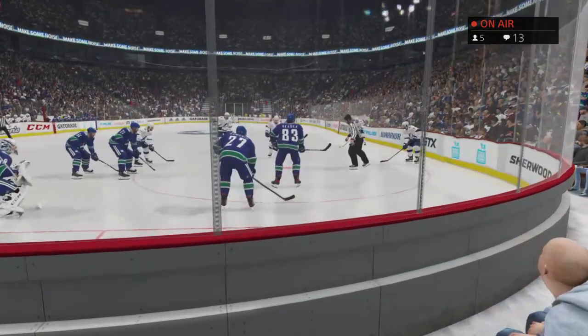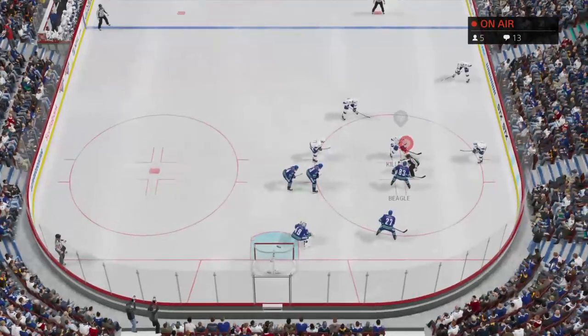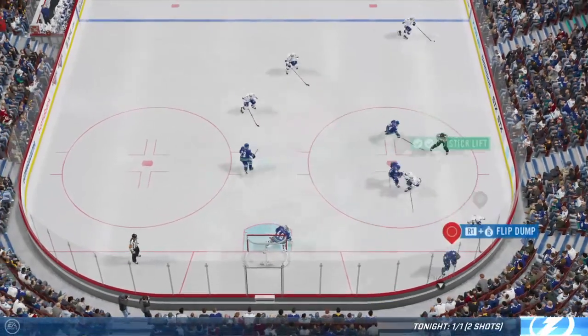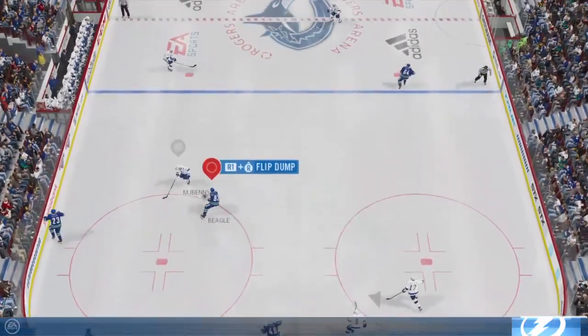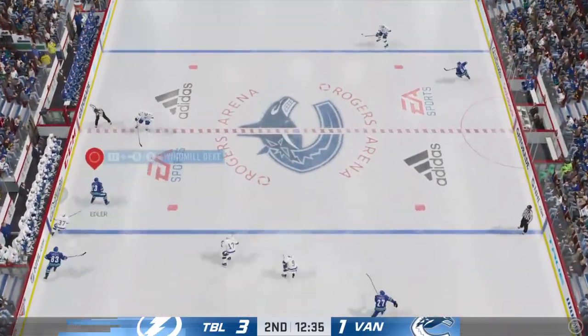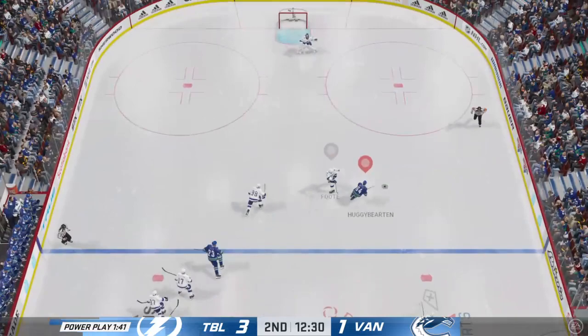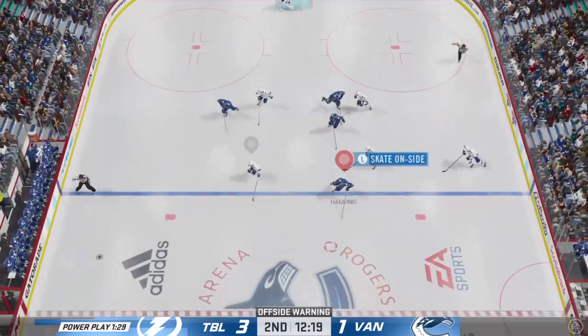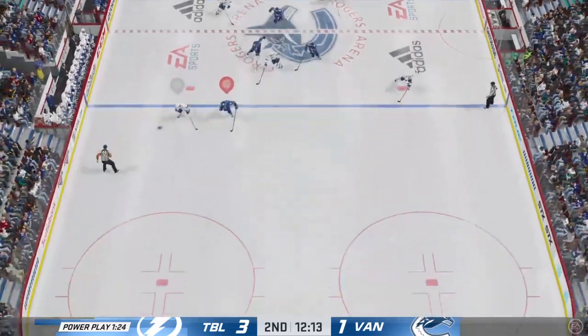Tampa Bay's got another opportunity here on the man advantage. I like the way that their plan has been successful, and it's pretty obvious they're going to stay with that same mode. Bring in the physicality tonight. Moves it quickly over to Edler. Vancouver's got it along the wall. And that's out of reach and out of the offensive zone.